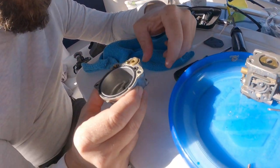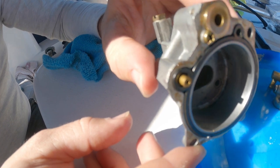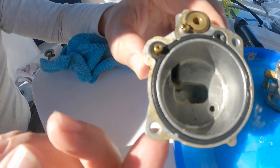So what we'll do, Matt, is we'll clean out the rest of this bowl, get it really good and clean, and then we'll see if we see anything else. But that could present a problem, if not now, later on.